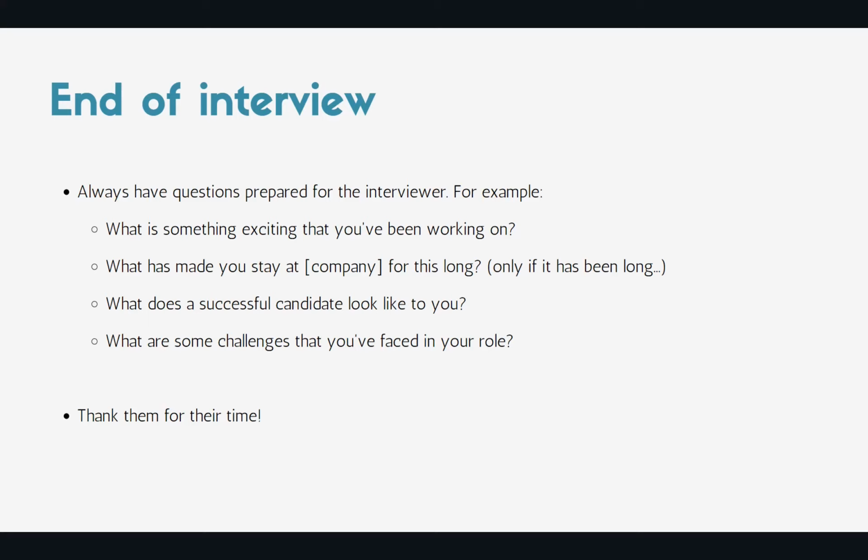And if not, here are examples of questions to ask. Regardless, it's really important that you ask questions at the end because it indicates to them that you are genuinely interested in the role and the company, and it shows that you want to learn more about them. And of course, you want to thank them for their time and use their name if you did remember it.